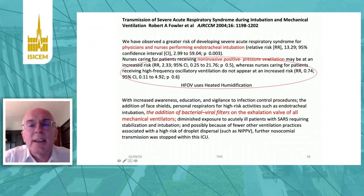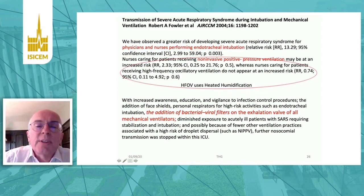But what they learnt here was that the high-risk episodes were interactions with intubation, with non-invasive ventilation, but nurses that were using high-frequency oscillation circuits, which were popular at that time, using heated humidification, had a very low incidence of infection. And very clearly, they said the addition of bacterial and viral filters on exhalation valves of all mechanical ventilators is important, together with wearing PPE.